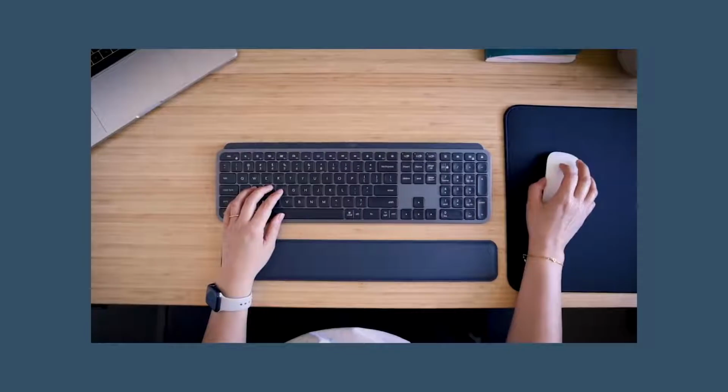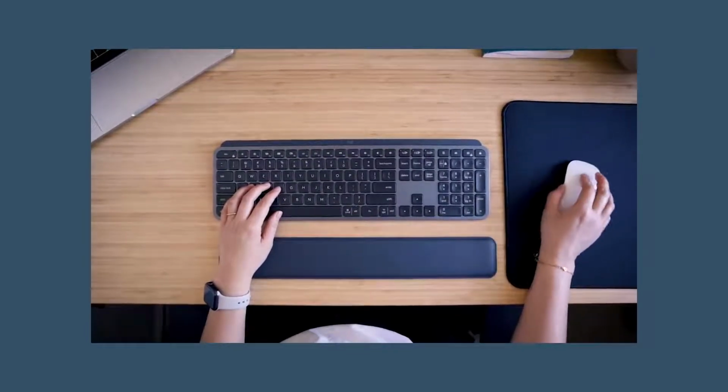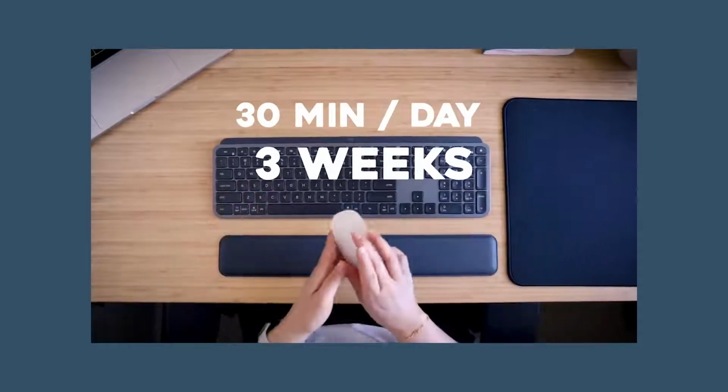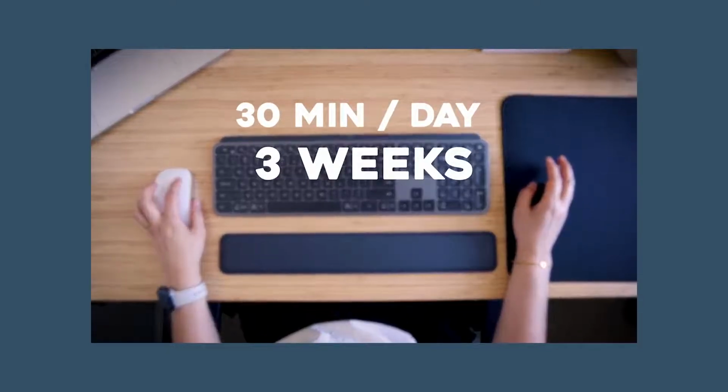So the solution seems to be switching input devices often, and learning how to use your other hand. The trick to that is that it just takes some time to get used to. Research from 2005 found that training with a mouse in the non-dominant hand for 30 minutes a day for 3 weeks was good enough to get you used to alternating without it affecting your productivity.